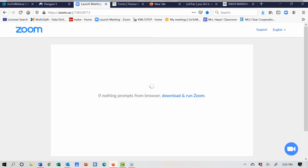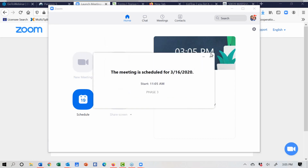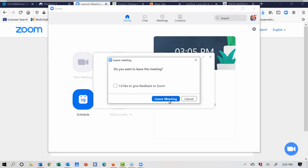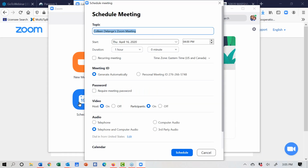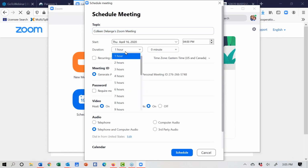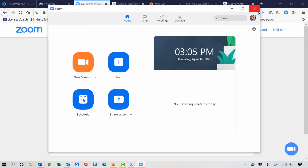It's very easy to schedule. It's a very easy interface. I'm going to go right up to schedule a meeting. I'm going to pick the date and time and how long I want it to be, hit schedule, and that's how you come up with your Zoom meeting number. So it's very, very simple. Once you have the app on your phone, you can share other apps, like you just saw Lisa sharing HomeSnap. There's a whole lot that you can do with that.